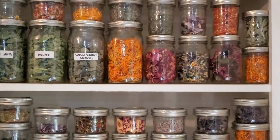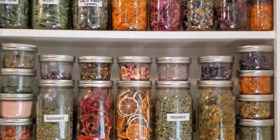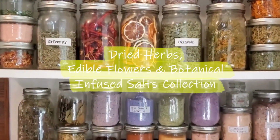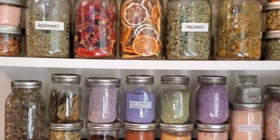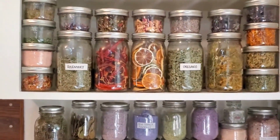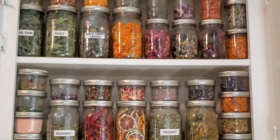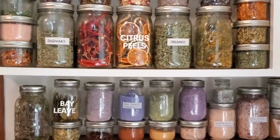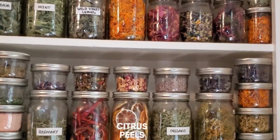While we're here in the kitchen, I thought I'd show you my favorite garden collection of all, my dried herbs and edible flowers and botanical infused salts. The only thing on this shelf that I did not grow, besides the actual salt, are the dried citrus peels and the bay leaves. Everything else you see came from the garden.